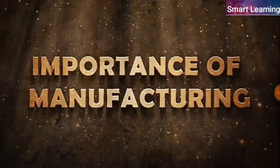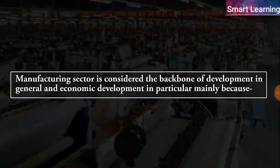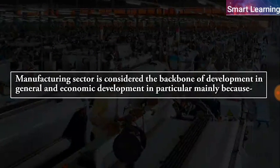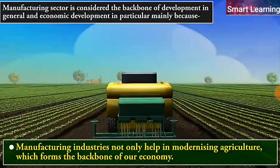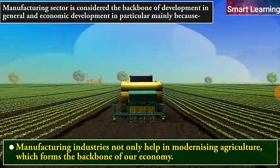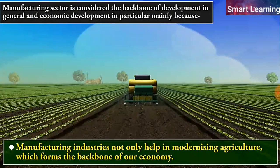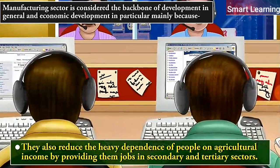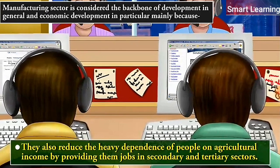Importance of manufacturing. Manufacturing sector is considered the backbone of development in general and economic development in particular, mainly because manufacturing industries not only help in modernizing agriculture, which forms the backbone of our economy, they also reduce the heavy dependence of people on agricultural income by providing them jobs in secondary and tertiary sectors.